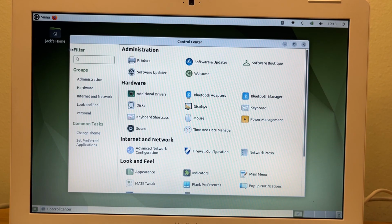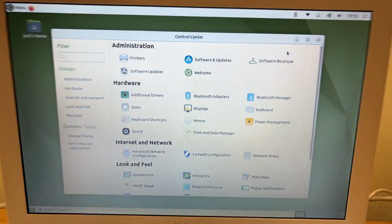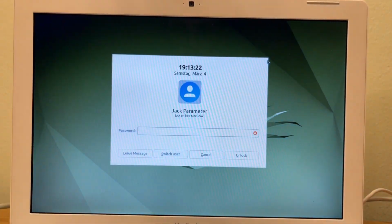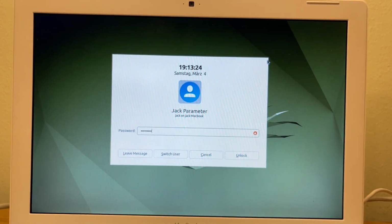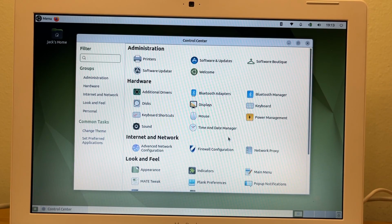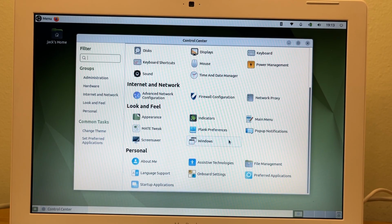Let's see if resume from sleep works. If I close it, what will happen? It's still on, okay. It's in sleep now. That was pretty fast. Let's open it up again. That is pretty decent. Sleep wake works just as good as macOS, if not better. Very nice.